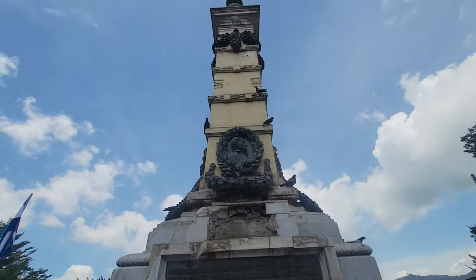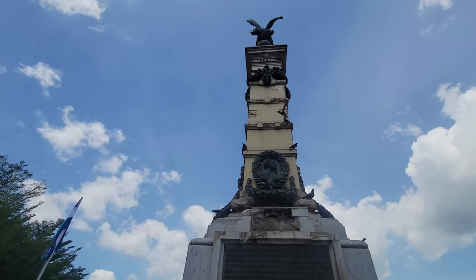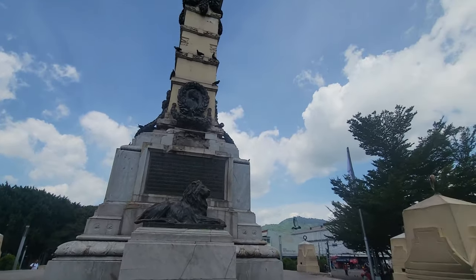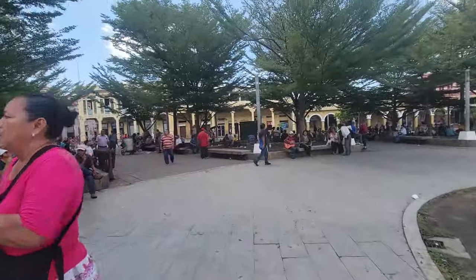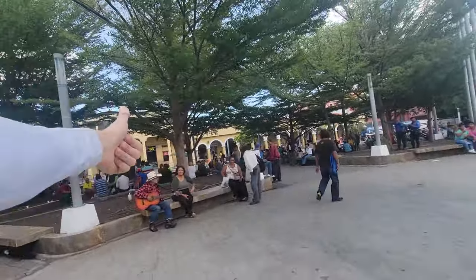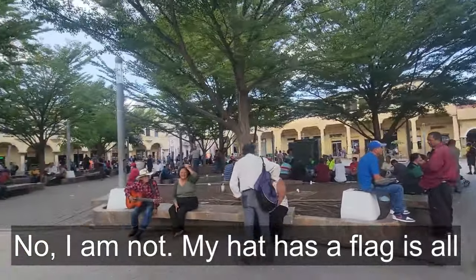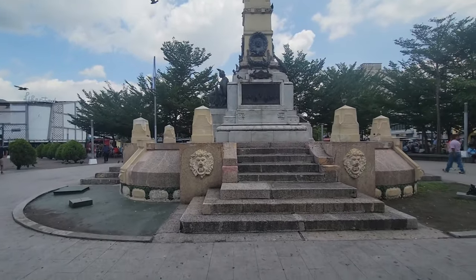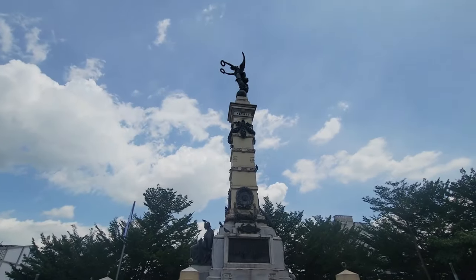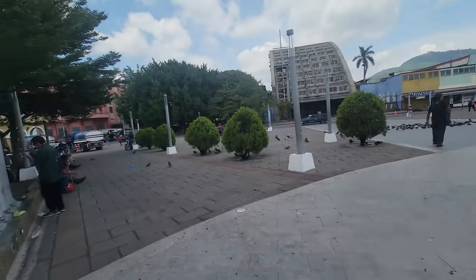And here we have an important figure. I'm not quite sure who that is because I didn't research any of this before coming here. And from what it looks like, the top seems to be an angel. Let's walk around and keep checking out the main square. No, no soy. Es la bandera nada más. There we have, yeah, statue from the front. It must look way better where the tourists are, yeah? Should have done.